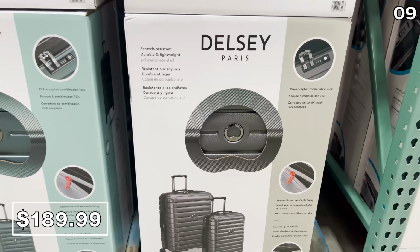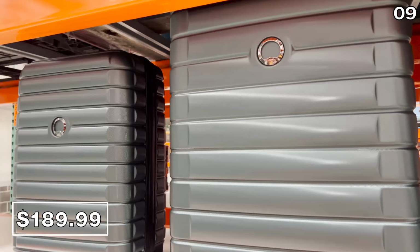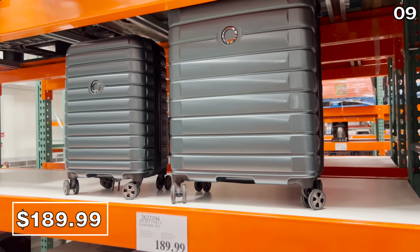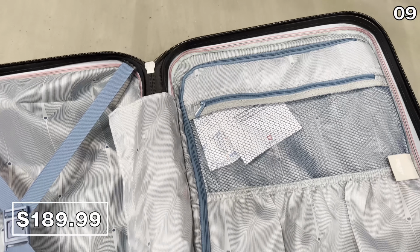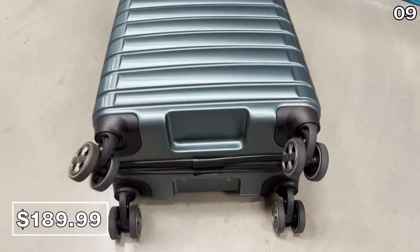If you're seeking more traditional luggage from the same brand, there is this 2-piece luggage set for $190, which includes a hardside carry-on and a traditional suitcase. It has removable and washable lining for all those times my wife asked me to pack her cosmetics and I forget to use a resealable bag.